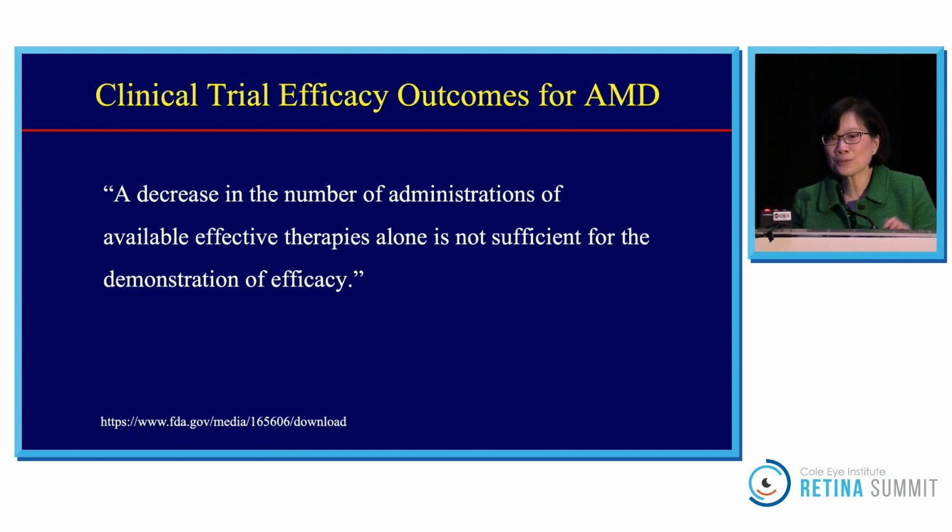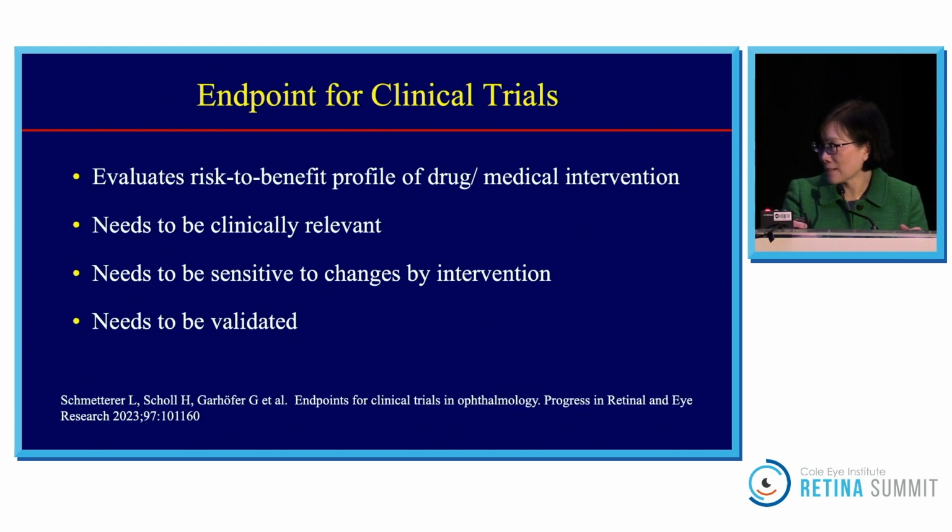Now, it is important to realize that the decrease in the number of administrations of available effective therapies alone is not sufficient for the demonstration of efficacy. So we can do an add-on treatment, and you can say you decrease the treatment from, let's say, 6 in a year down to 1. That is not going to be good enough for the FDA. A little bit frustrating, from the part of a clinician, right? Because we want to be able to decrease the treatment, but that's not an approvable endpoint.